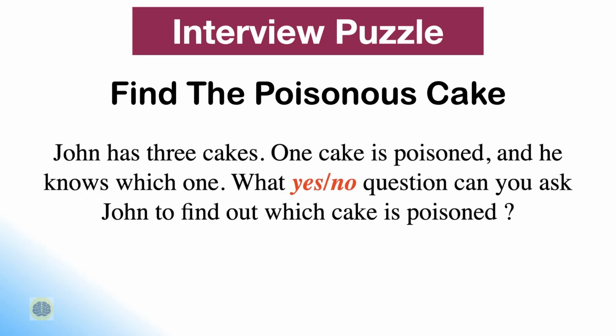John has three cakes. One cake is poisoned and he knows which one. What yes or no question can you ask John to find out which cake is poisoned? This is a popular puzzle which requires out-of-the-box thinking. Feel free to pause the video and give it a try before checking the solution. Once done, continue watching the video for the right answer.